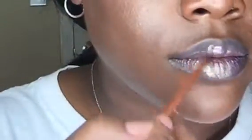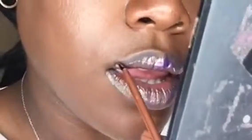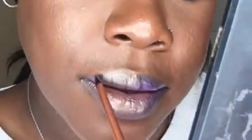Y'all, oh my god. And I'm trying to be really careful around the corners. This is so pretty. That's too much. I love this. I love it. Really great consistency, really amazing color payoff. It's every bit as pretty as the picture. It really is. Like, I can't handle this.